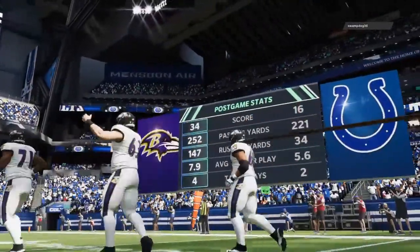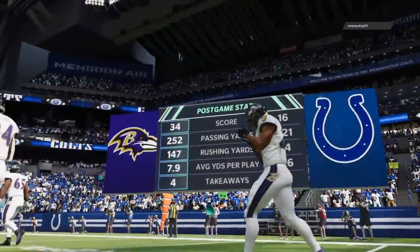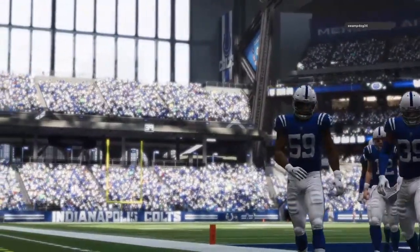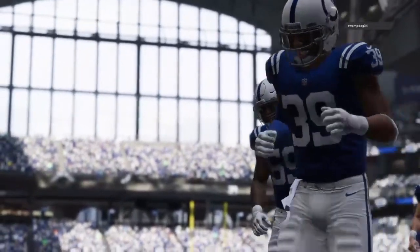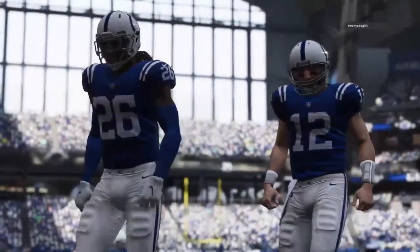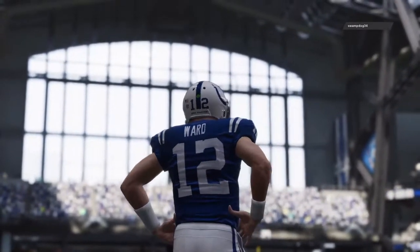So for Baltimore, it was a great all-around performance as they come out of this one with the victory. And they'll return home next week to take on the Cleveland Browns. Meanwhile, for the Colts, they'll fall to 1-1. And they'll try to turn things around next week as they have a matchup in Cincinnati against the Bengals.